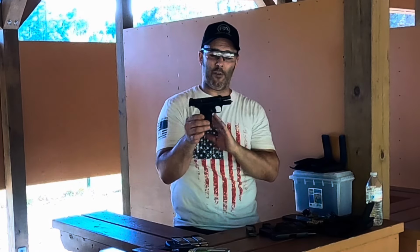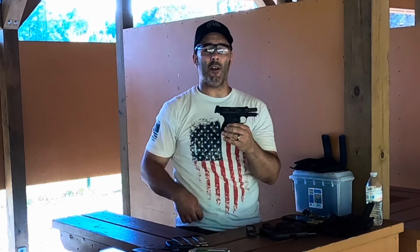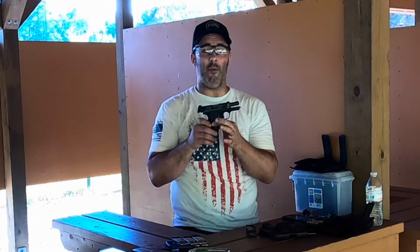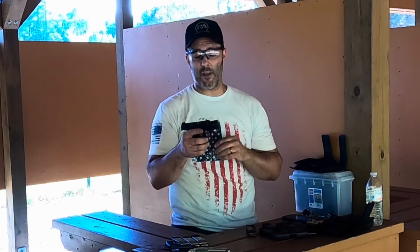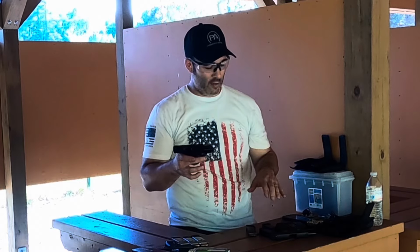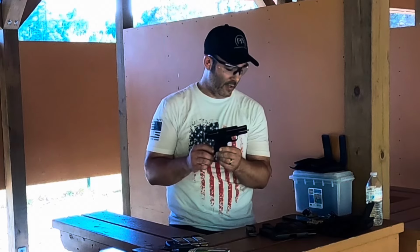The stippling on the frame is just about perfect. I actually think it might be a little bit too grippy because when I carry this, it tends to grab my cover garment, but it's reliable and it's very accurate. I've proved that in other videos. I really like this gun. If it was between the 365 and the CSX, honestly, I would probably pick the 365.